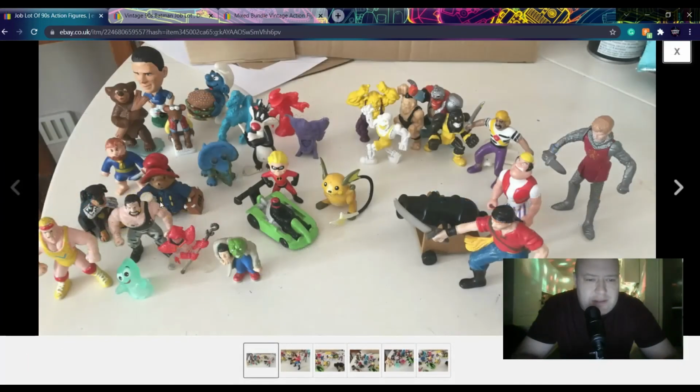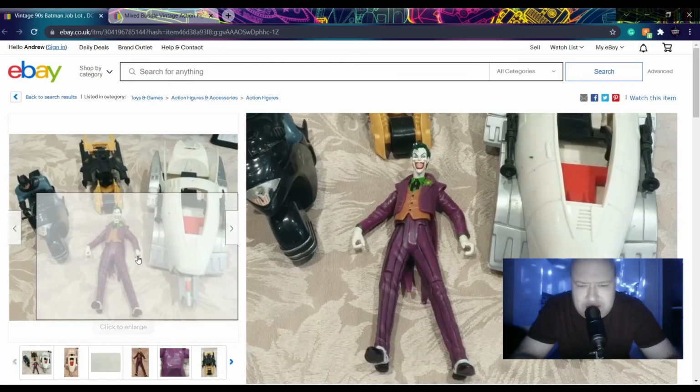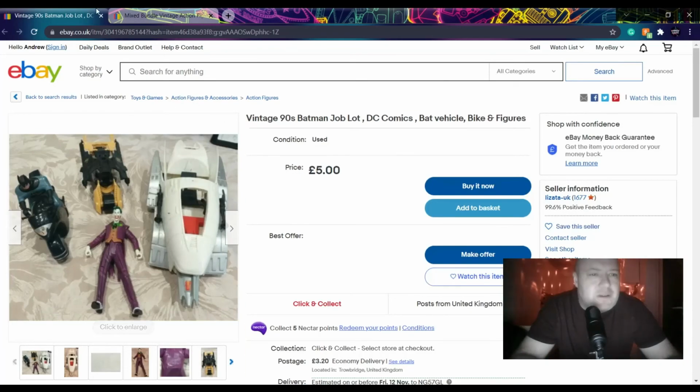We'll have a look at these. Job lot of 90s action figures. There's a bloody footballer there. Smurf with a burger. Paddington. Some wrestlers. Incredibles didn't come out in the 90s. Come on! Is that a Chronicles of Narnia figure? No, don't. Let's have a look at that Joker. I'm sure that Joker's a lot more recent than the 90s. But that's quite nice looking anyway.